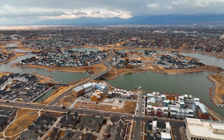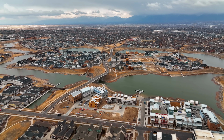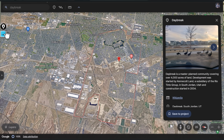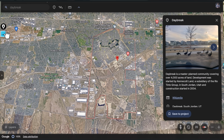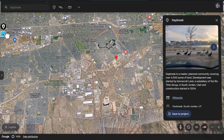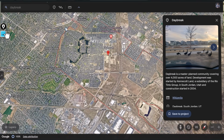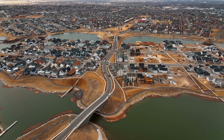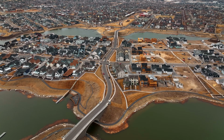So I just want to talk briefly about Daybreak. Daybreak is the fastest and largest master planned community in the state. And as you can see, it sits right here on the west side of South Jordan. This is actually where I personally live, and I love it here. And we're seeing most people that move here from out of state looking in and around Daybreak. And there's so much to love about Daybreak, including the proximity to the airport, the proximity to the city, and still getting all of the new amenities that come along with living in a really cool community like Daybreak.